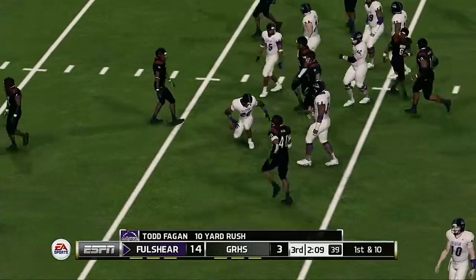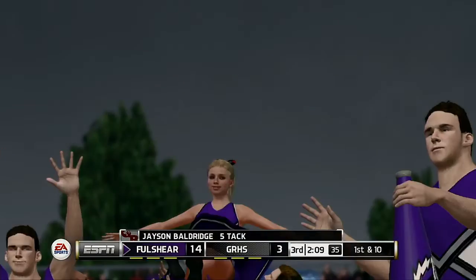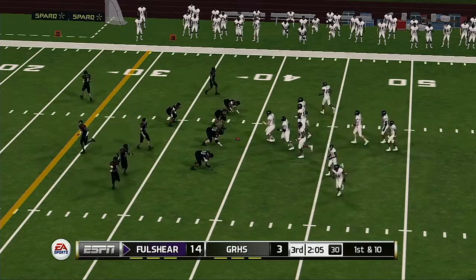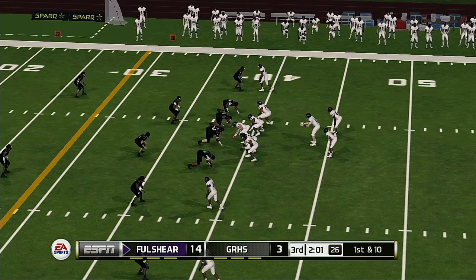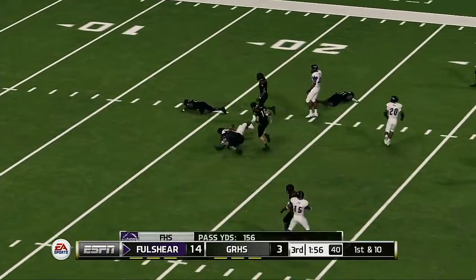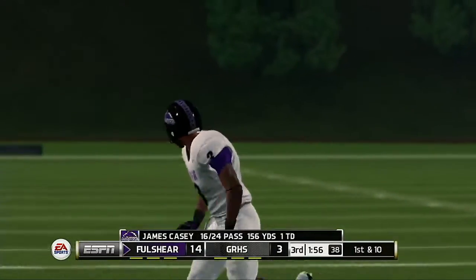Gains his way to the 39-yard line. Gain of 10 on the play. That makes it first and 10. From the 39-yard line, first down. Fires across the middle. Brought down at about the 21. First down.